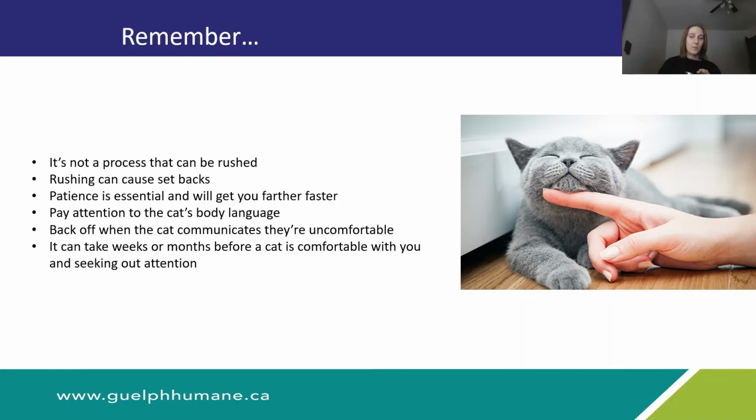Pay attention to the cat's body language. Like I said, if they're backing away, if they are tense, you have to cater your next step to their body language, which is what tells you where they're at, the progress stage that they're at. And back off when they communicate that they are uncomfortable.